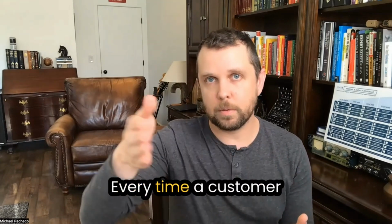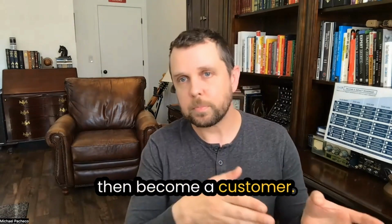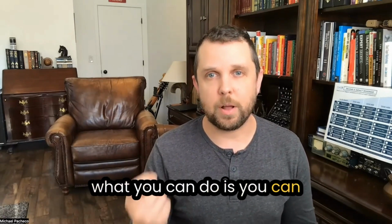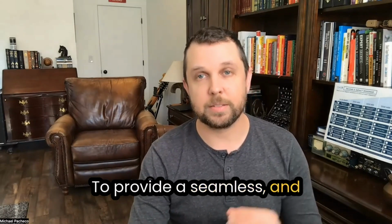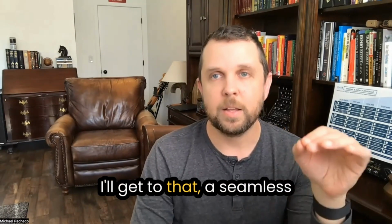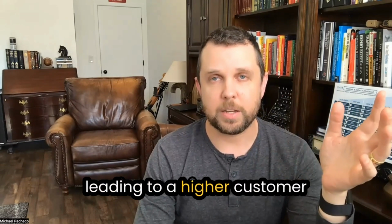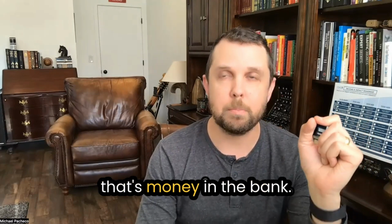Every time a customer interacts with your brand, they start out as a prospect and then become a customer. That's a journey map. By identifying these touch points, you can optimize each interaction to provide a seamless, and seamless is a key word here, I'll get to that, a seamless and satisfying experience, leading to higher customer satisfaction and ultimately higher customer loyalty. And that's money in the bank.